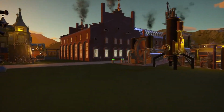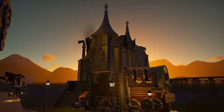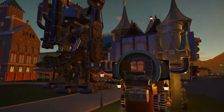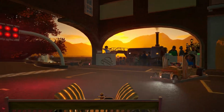This time we're going to swing around over to the left and take a look at the Moving House by Kimatax. Here is a beautiful idea, and I love this idea of having a movable house. It's very steampunky. It kind of reminds me a lot of the Howl's Moving Castle.